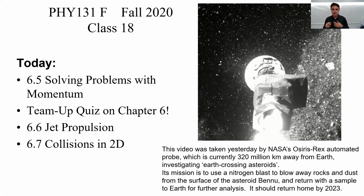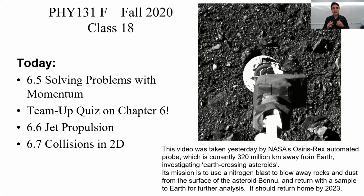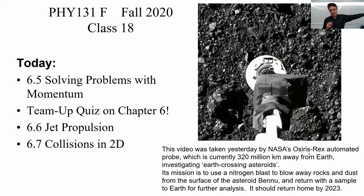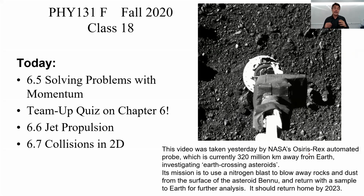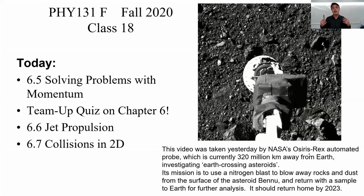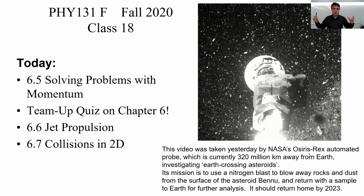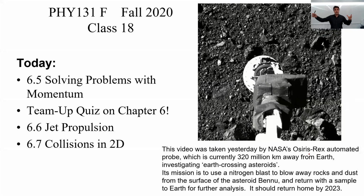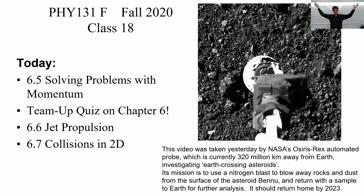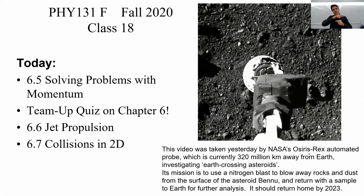So this is actually from NASA's OSIRIS-REx automated probe, which is out there in space. It's currently 320 million kilometers away from Earth, and it has locked its orbit with an asteroid called Bennu. And Bennu is one of the Apollo asteroids, which means it's an Earth-crossing asteroid. What that means is that these are objects, big rocks in space, which orbit the sun, with the sun at one focus of the ellipse.